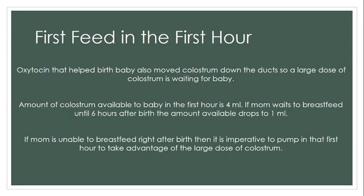Some babies are just a little bit slower with nursing, and that's okay. But if you aren't going to have the opportunity to nurse baby, then we need to start pumping within that first hour and then pump every 2 to 3 hours after that, just like baby would be nursing.